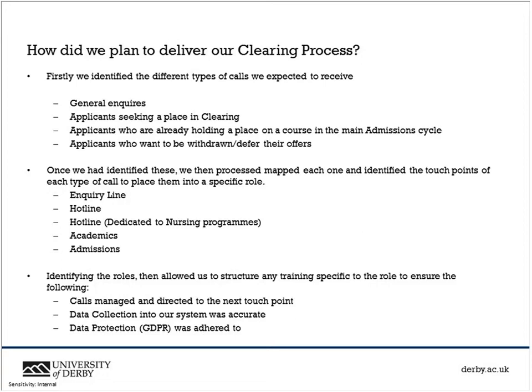So once we'd identified the specific roles, this allowed us to consider the structure for any training that was specific to those roles. It meant we didn't actually have to train everybody on everything. We were able to bespoke the training for the types of calls that they would make. We also made sure that we covered data collection as part of the scripting, so that all the data we needed was collected and we were complying with the data protection GDPR rules that were coming in.